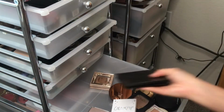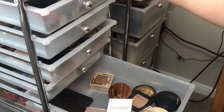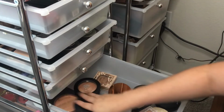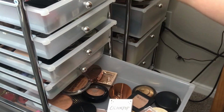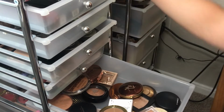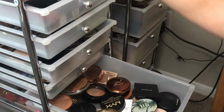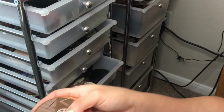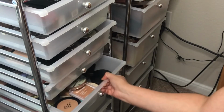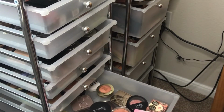So I pretty much like everything that I have. So I just got rid of 2 bronzers. I don't know, this is so difficult, but maybe next time I will get rid of more. So I just got rid of 3 bronzers. This one's right here. So let's move on with blush and see how we do with this one.